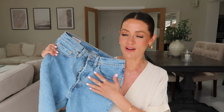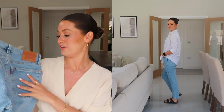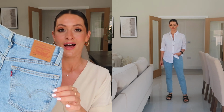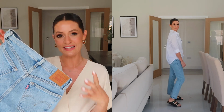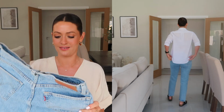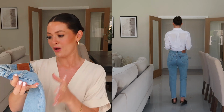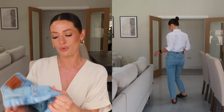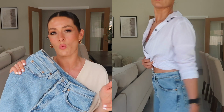And I wanted to quickly mention these Levi jeans because, like I said earlier, I got these from Amazon a couple of weeks ago and they're blooming brilliant. They're such a nice pair of jeans. I feel like the wash of them is the kind of perfect Levi's wash. They just look like a very lovely vintage blue, not too light, but just a gorgeous kind of bleached jean for summer. They're not stretchy. I did just check, and they're 99% cotton and 1% elastane.